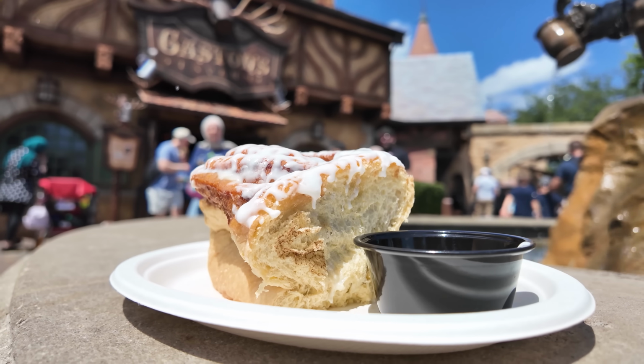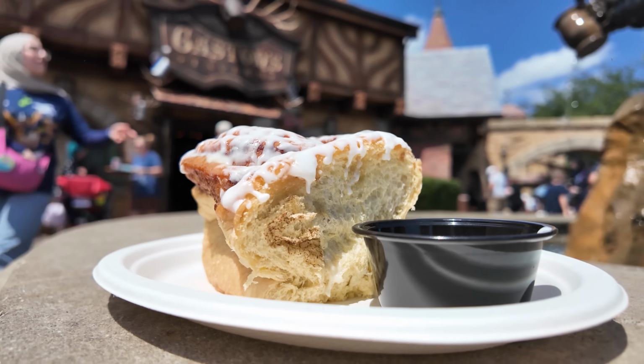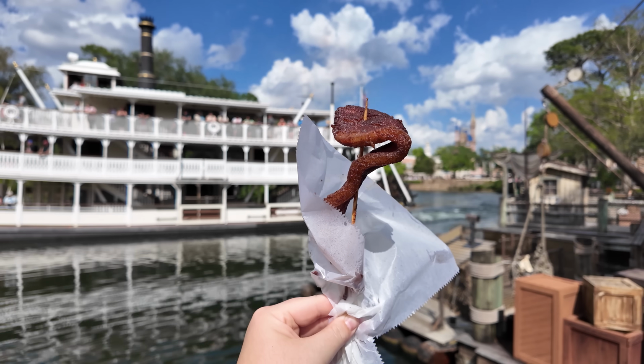I challenged you guys over on Instagram to fill me in on your favorite Disney World food hacks, and today I'm putting them to the test to see if they're actually worth checking out. Some of these will be more common hacks that I've seen done before, and some of you guys are really creative.